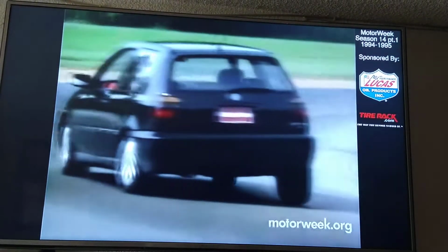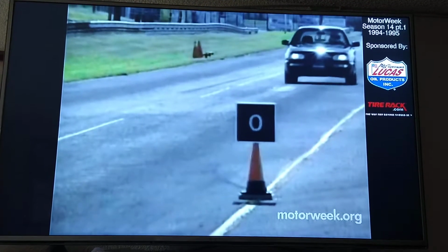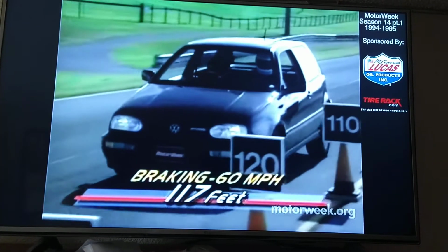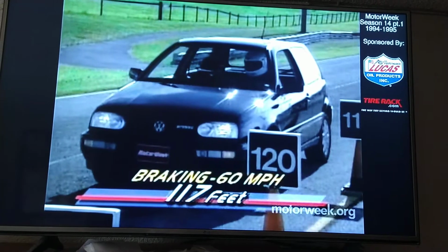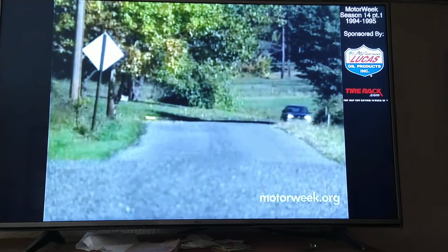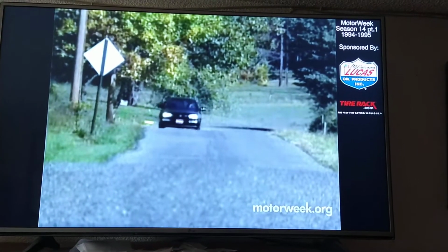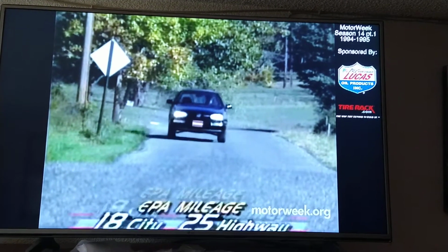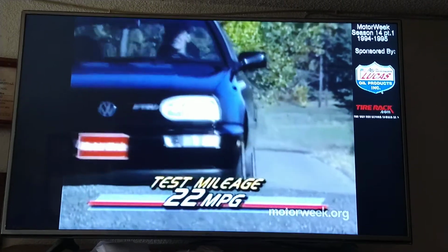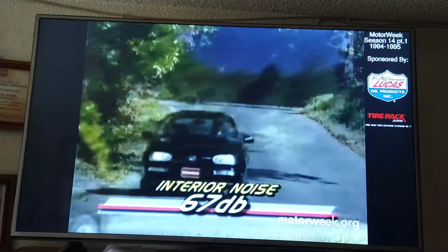Stopping on track or off is made easy thanks to huge 4-wheel disc brakes with standard anti-lock. They took our 2,800-pound GTI from 60 to 0 in a fine average of 117 feet. Stops were straight and sure with good pedal feel and no fade. Back on the street, our GTI was perfectly at home in everyday driving. Any lack of decorum on the track was made up for by a very commendable ride. EPA ratings are 18 city and 25 highway, with our test loop producing 22 on average. And our 67 decibel sound reading is very good for a performance car.